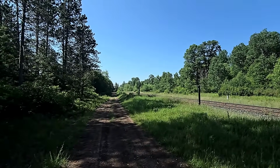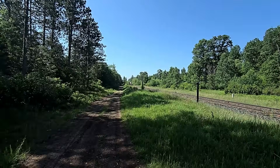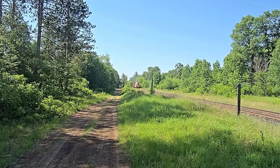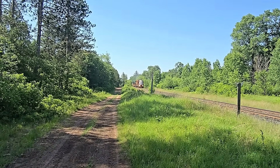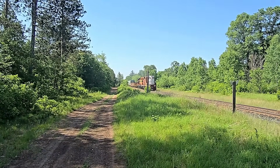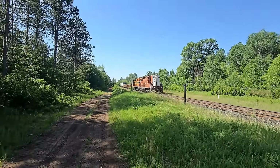In the meantime, we've got ELS 1221 400 coming north. Let's hear this horn. Back. The whole horn is back.